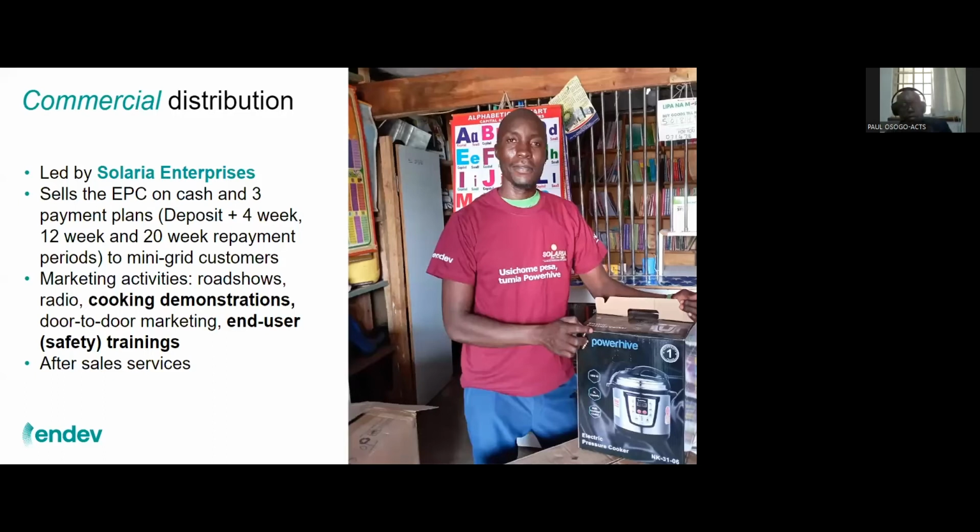Okay, as she said, we were contracted to distribute the product in the Kalobeyei settlement scheme. And one of the things that we had a challenge with was the ability of the members in that community to be able to purchase these products in cash. And so we had to come up with a credit scheme that is reliable, that is able to be implemented, and able to accommodate all the persons who wanted this product. From earlier research, we had been informed that people did need the product, but the major challenge was cash.